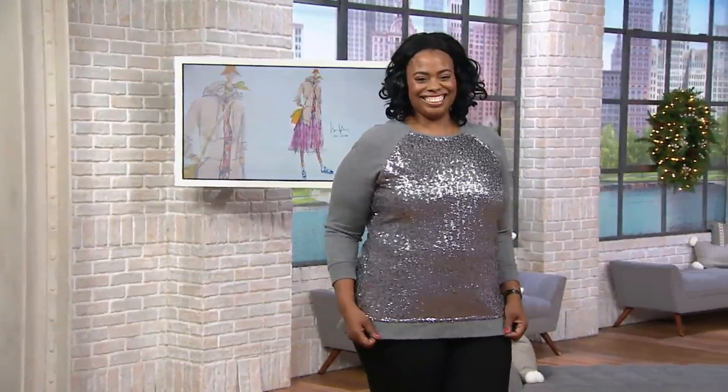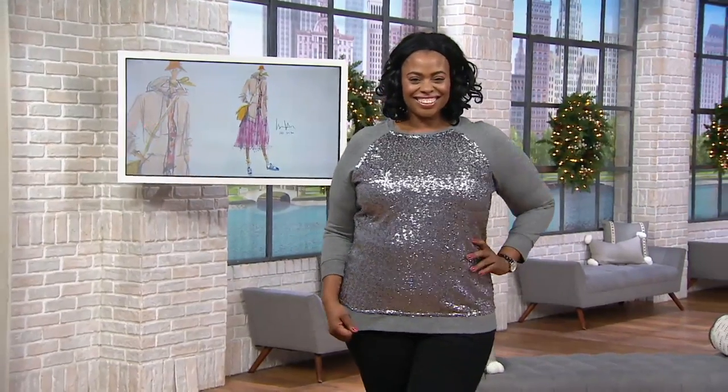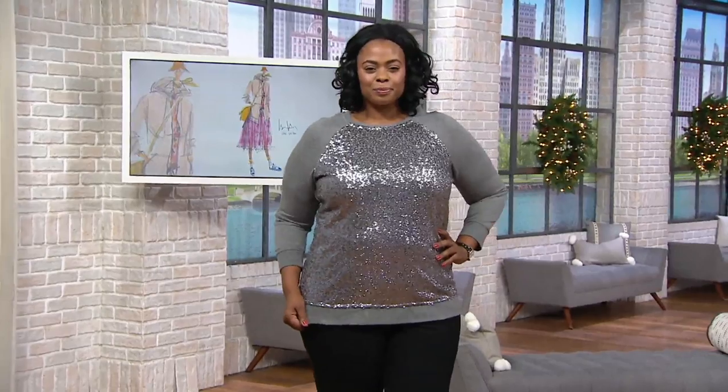So just a beautiful piece. It is great. Looks great, and the sparkle is just so perfect for the holiday party girl. Navy and black, very popular. Love. Would you put this with the velvet pant? Sure. Yeah. Perfect with the velvet pant.